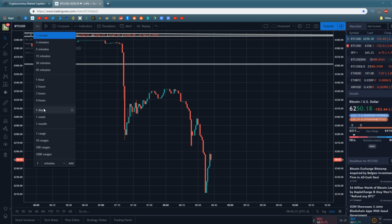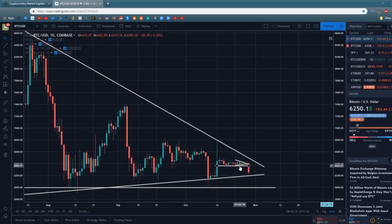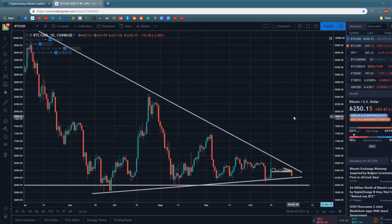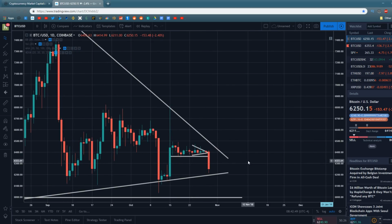So what's the main point of this video? Bitcoin was in this triangle pattern. It broke bullish and then it broke bearish. We saw a fake out bullish breakout. Now it's falling to the downside, and we're seeing Bitcoin come down to test support at this uptrend of support, and I do believe that that's going to hold, and then we'll likely see Bitcoin start trading sideways from here around $6,200, or start moving up just a little bit back up here to around $6,300 to $6,400.